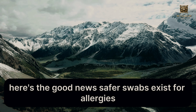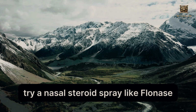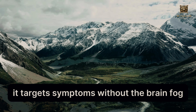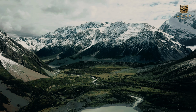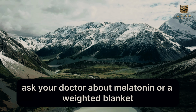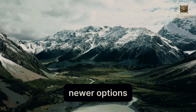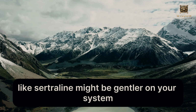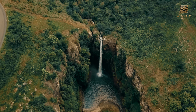Here's the good news, safer swaps exist. For allergies, try a nasal steroid spray like Flonase. It targets symptoms without the brain fog. Trouble sleeping? Ask your doctor about melatonin or a weighted blanket. And if you're on an older antidepressant, newer options like sertraline might be gentler on your system. Small tweaks can make a world of difference.